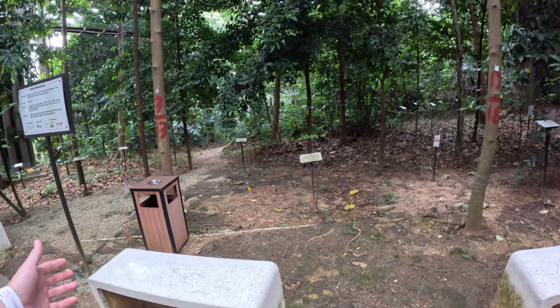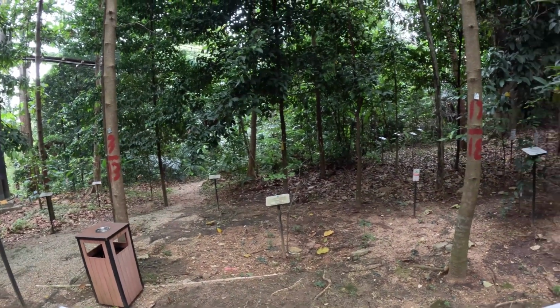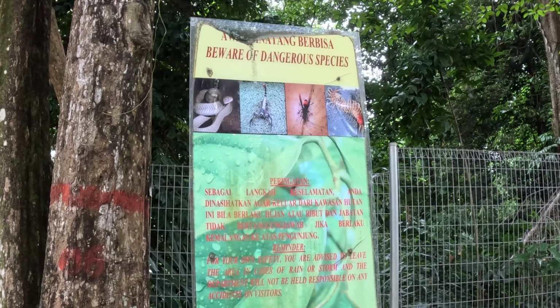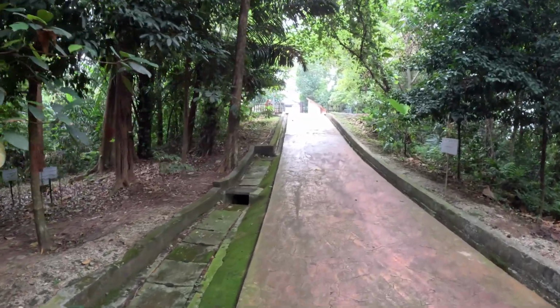So apparently they even have some trails you can go on down there. I'm not going to do that with the advisory at the front gate about the dangerous species, so I'm going to stick to the cement trails.